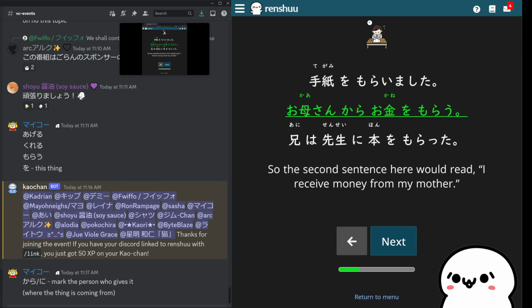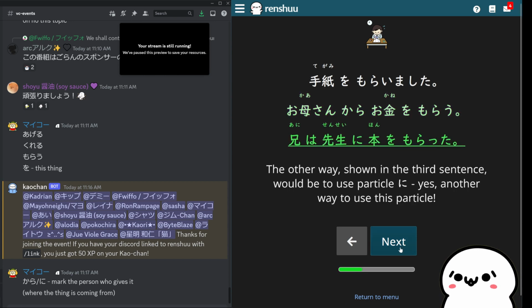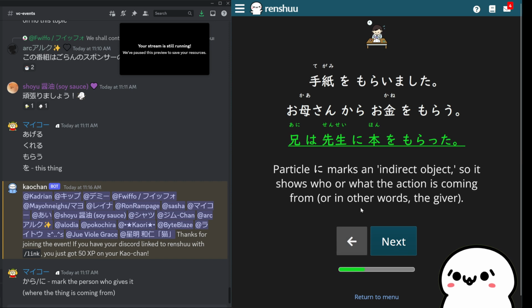Similarly, in the third sentence, that sensei ni, from my teacher, I got a book, you could change the ni to a kara, and that would work as well. So which one do you use? In my experience, being in Japan, I feel like kara is used 90% or more of the time. Ni is put in there because you will see it from time to time, and so you should know that it's there. However, it is not nearly as common.